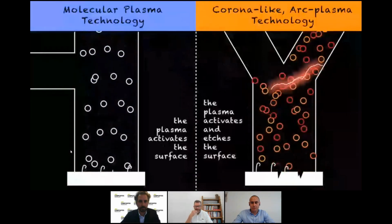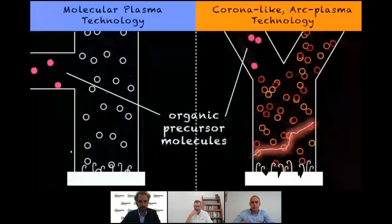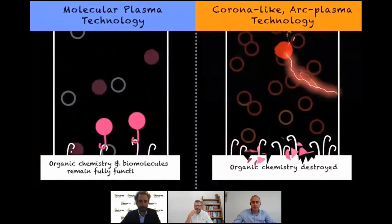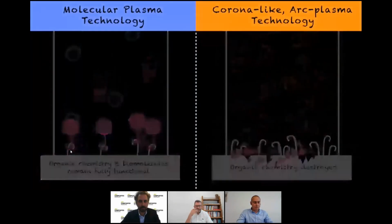The plasma does activate the surface. We can easily activate the surface, no problem. But with the corona, you're also going to etch the surface. And when you introduce organic chemistry in our system, it remains intact. In any other higher energy system, you will blow it apart.